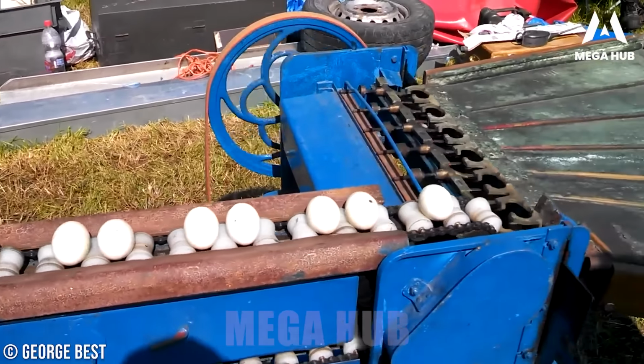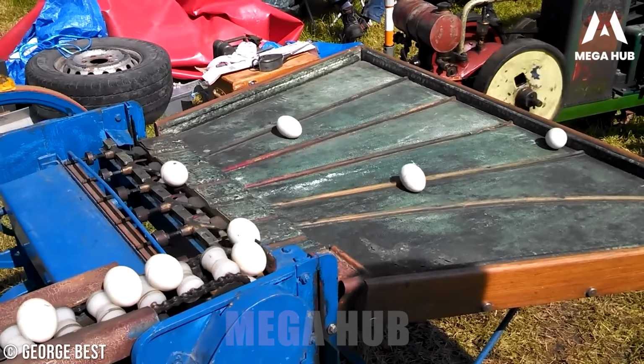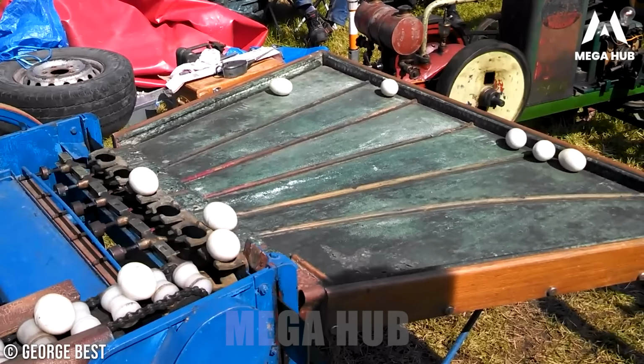Since Jerry got this egg sorter, he doesn't have to guess anymore. The machine sorts every egg perfectly by weight, like a tiny egg scale ninja.